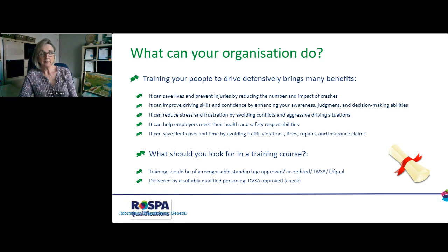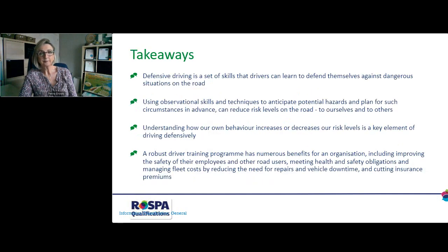In order to gain the benefits we've talked about, it's vital that you choose training and trainers who are qualified and experienced to deliver what you need. If possible, look for a standard that you recognise, which may be an approval or accreditation, for example, from the Driver and Vehicle Standards Agency, who licence all driving instructors, or an academic standard such as a qualification that sits on a regulated framework and which can be mapped to GCSE or A-level standards.